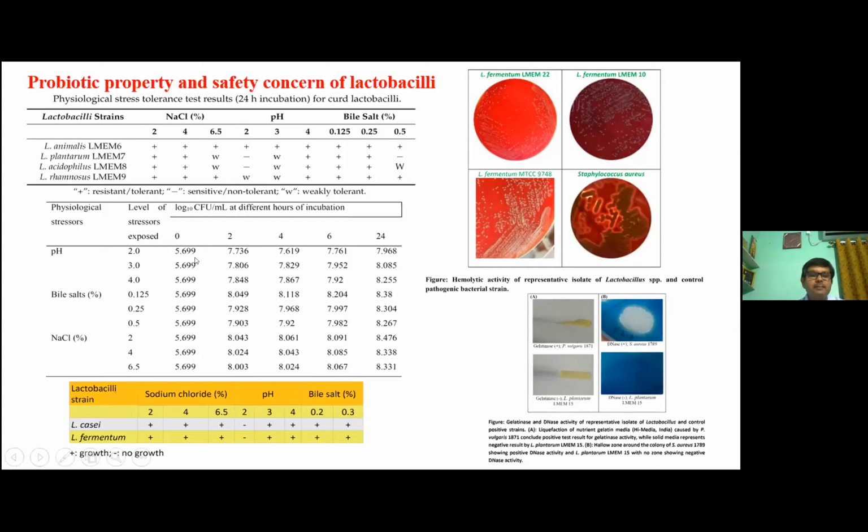Initially the growth was 5.699, and in this table we are seeing that in different hours their numbers increased with the presence of different stressors. But other kinds of bacteria did not exist in this type of condition, while these are growing well in media in an in vitro system to confirm that these are probiotics. So these are the first batch of strains, 4 strains: Lactobacillus animalis, Lactobacillus plantarum, Lactobacillus acidophilus, and rhamnosus.